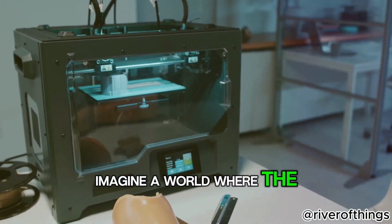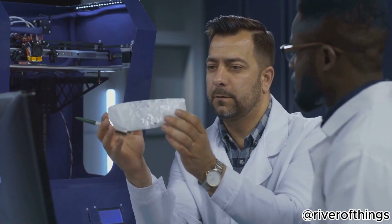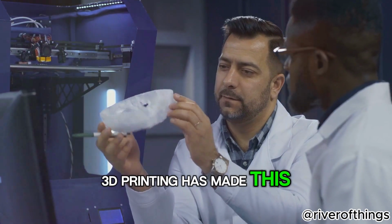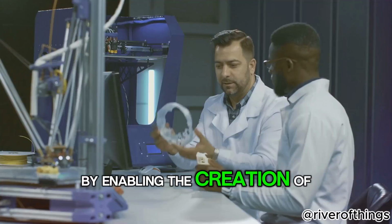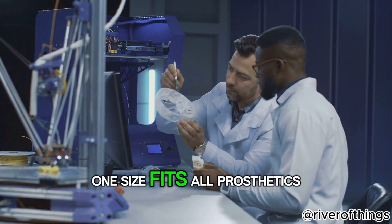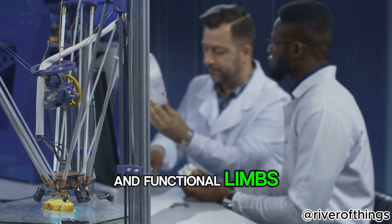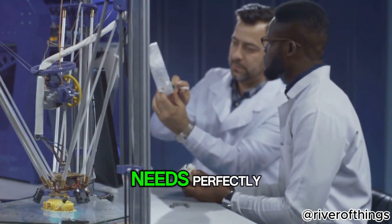Imagine a world where the loss of a limb doesn't necessarily mean a lifetime of dependency. 3D printing has made this possible by enabling the creation of custom prosthetics. These aren't your run-of-the-mill, one-size-fits-all prosthetics, but personalized, comfortable, and functional limbs designed to fit the individual's needs perfectly.